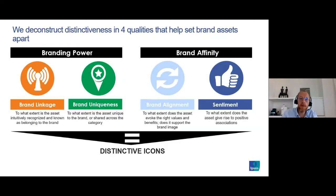So how do we look at brand assets? For us, there are 2 broad elements that are important. One, you need branding power. The basic definition: you need to bring the brand to mind in an intuitive and unique way. The second one is something we strongly believe in, where some competitors don't pay attention to this: you want to make sure that at least some of your assets also connect with what you as a brand want to be famous for.